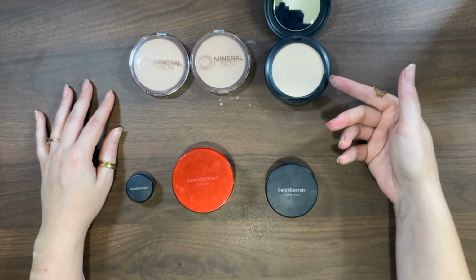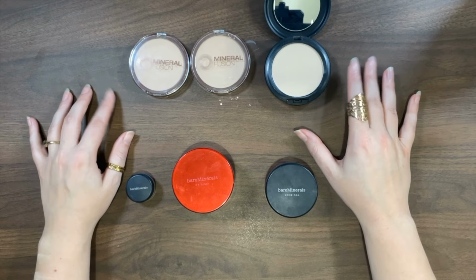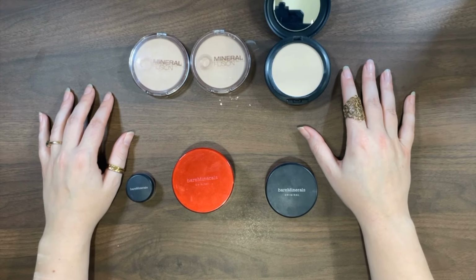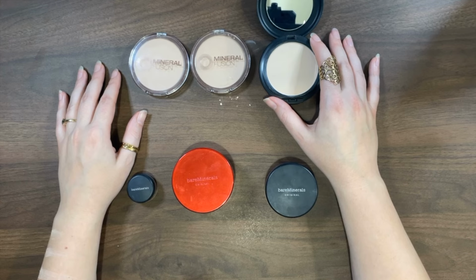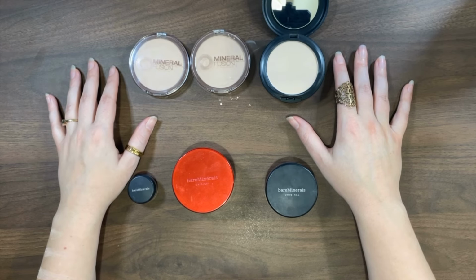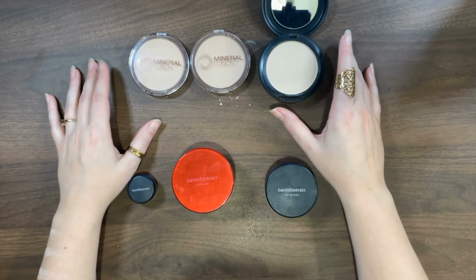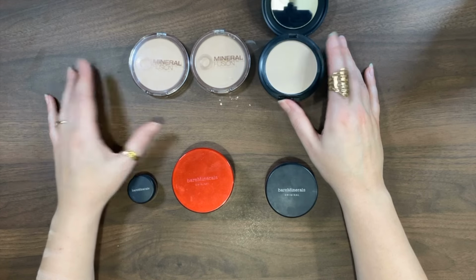And I say that having used something that I know isn't the right color for me. I did actually go to a MAC store and match myself. I'm pretty sure it was in W25 or W20. That ended up being a really good match for me. And the only reason I haven't picked up that one is because I just don't like this finish. It's just not my thing.